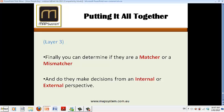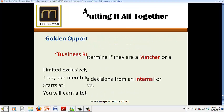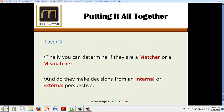You find what's the same for the matcher, you give the mismatcher choice, and even if they look like they're being argumentative or abrupt, they're actually not. They don't mean to be. Cut them some slack because they really don't mean to be, and start to notice, do they make decisions internally? Do they need to go away, process everything, do some research and come back with their decision, or do they need an external perspective? So that's the end of the webinar.